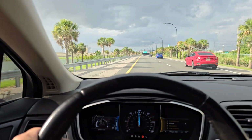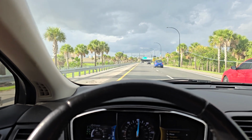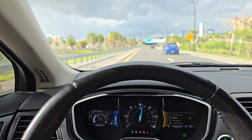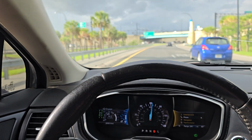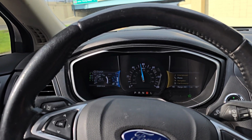I think this is the first time I've shown any actual highway driving. So yeah, it's not too bad. The car's not super fast, but it's not bad either. Just let go of the gas right there. This guy's gonna merge in. But yeah, so that's my update.